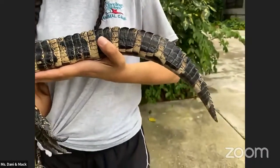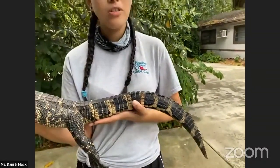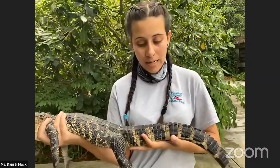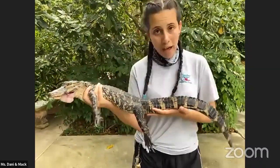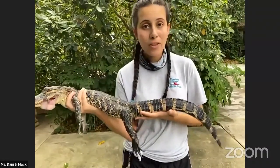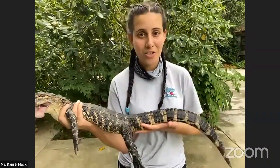Now, this tail is a lot of muscle, and there are scutes on this tail as well. So if and when he wants to use this for protection or for swimming purposes, because he's going to need that tail to work like a paddle for him, it comes with a lot of power. This is almost like another weapon for these alligators. If you're not dealing with the mouth region, you always have to be careful with that tail because it can knock you off your feet just as quickly.